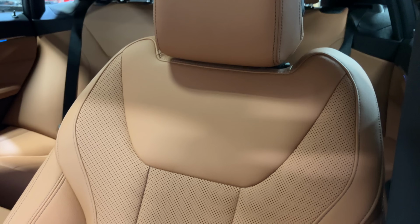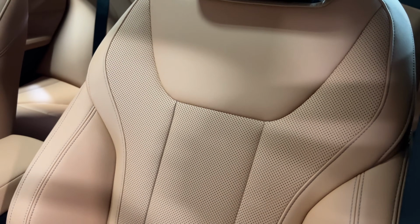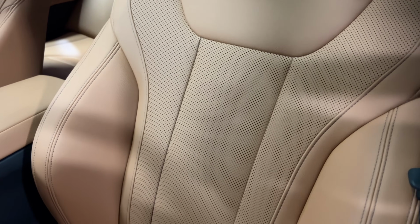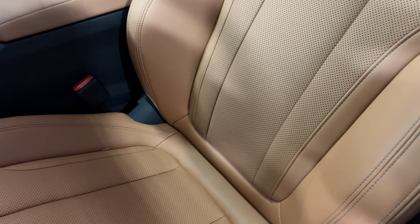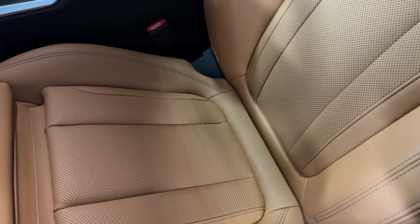Now, you can see the perforations in there in the seat for your cooled seats, or at least ventilated. I don't know if they're actually cooled. I think they're cooled. They're definitely heated. I don't know if they're cooled, but most likely.